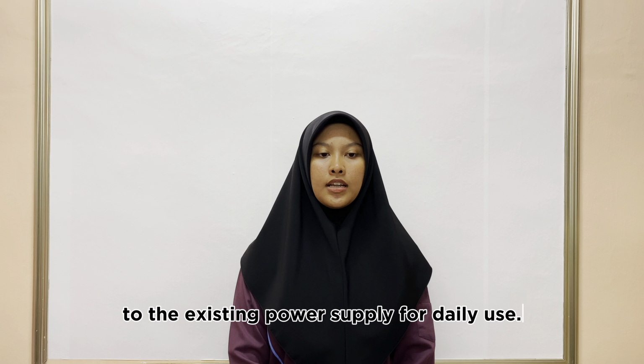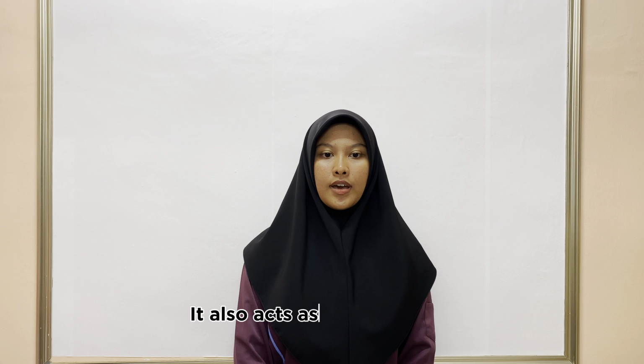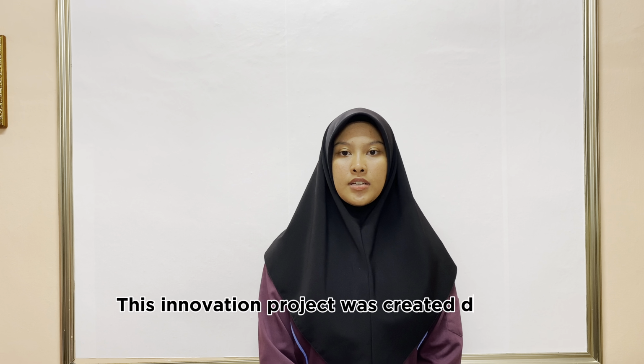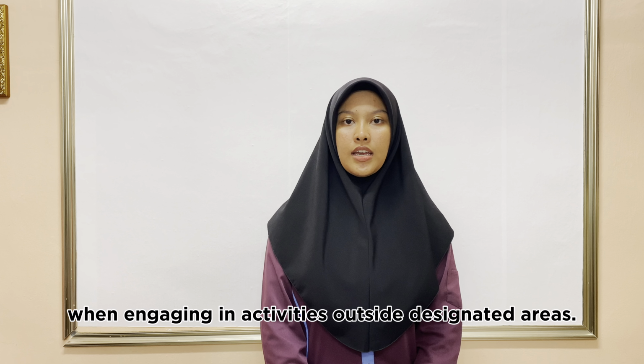This solar power box serves as an alternative to the existing power supply for daily use. It also acts as an alternative power source in case of any disruption to the electrical supply. This innovation project was created due to unexpected power supply interruptions, especially during challenging times. Additionally, it addresses the lack of electrical supply sources when engaging in activities outside designated areas.